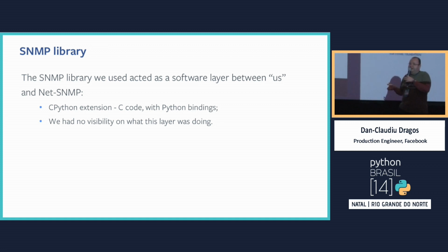It was actually a library written in C with PyCapsule Python integration. And basically, we had no visibility on this particular C layer. For us, it was black magic. And yeah, this is where the actual memory leak was happening, in that black magic layer we knew nothing about.